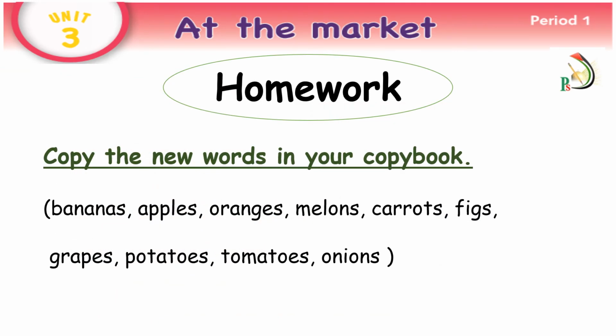Now my students, your homework is to copy the new words in your copybook. And the words are bananas, apples, oranges, melons, carrots, figs, grapes, potatoes, tomatoes, and the last one, onions. Please revise them and write correctly.